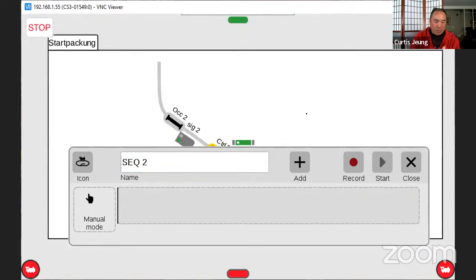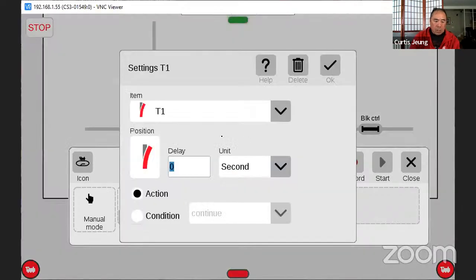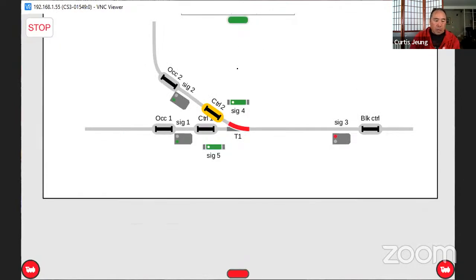Okay, and then what we'll do is, let me just scroll this up so I can access it. So this is now going to be sequence 2. Signal that one, and then we'll do this. And this time it's going to change this way. All right, so that's our second one.